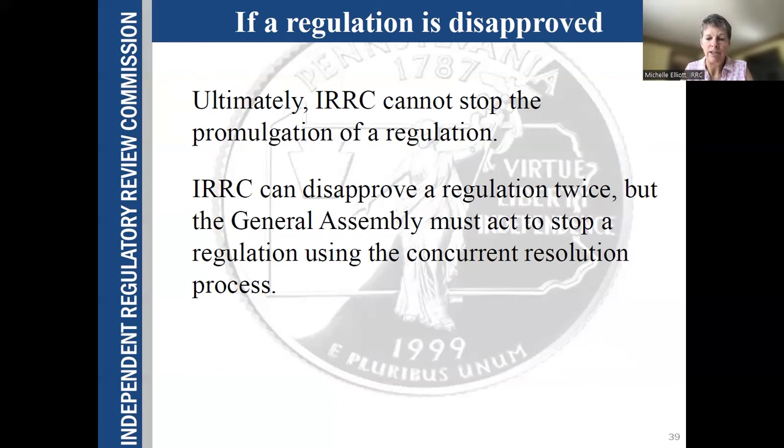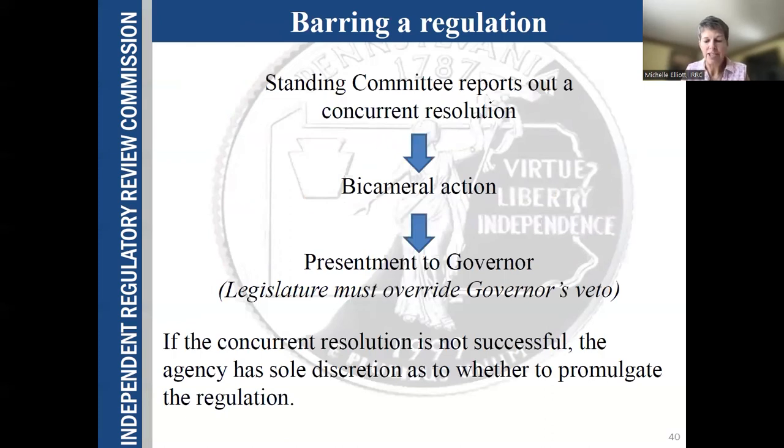And I will note that it is very rare for IRRC to disapprove a regulation twice. Most agencies are able to build consensus with the regulated community, IRRC, and the standing committees. And as a general rule, agencies try very hard to get an approval. In instances where consensus cannot be reached, an agency will sometimes then just withdraw the regulation.